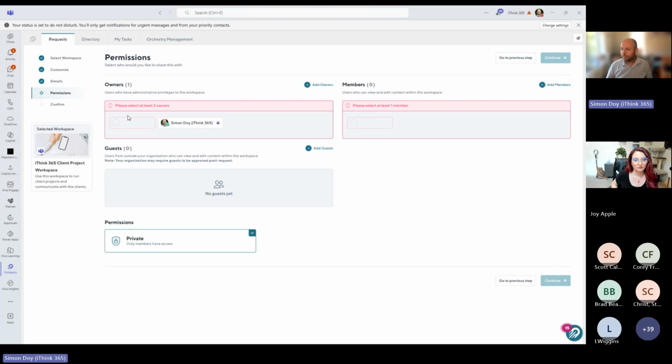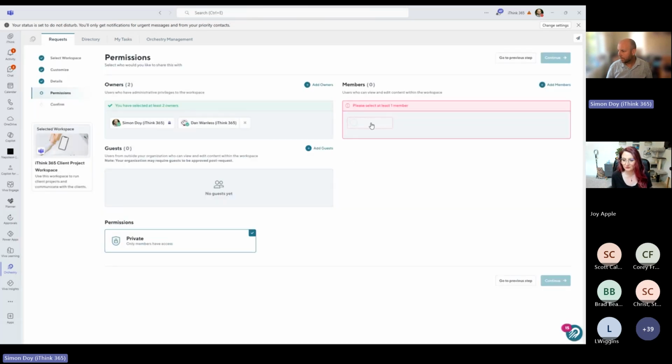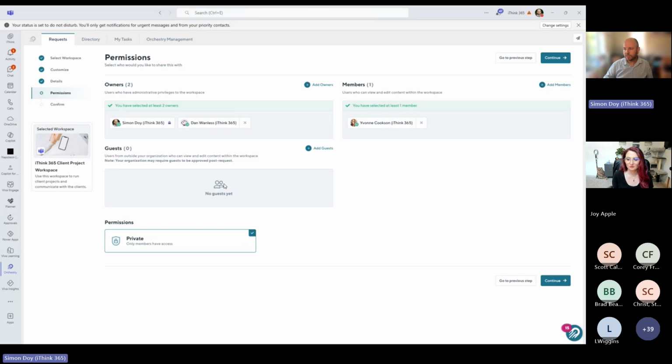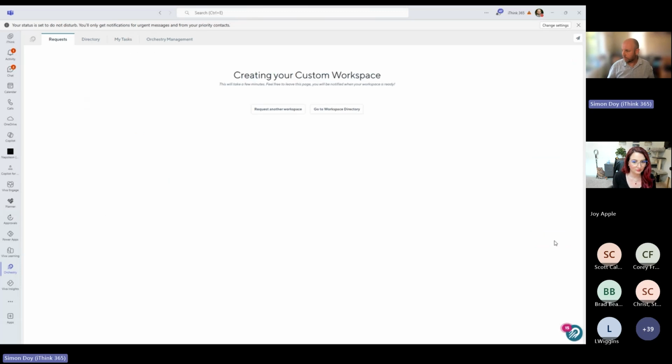One of the things we make sure we've got is at least 2 owners. So we specify at least 2 owners. I'll add a couple of my team in. And because this is a project area, we've defaulted and set up the template so it's a private workspace that's being created. And if we wanted to start adding guests in here, we could, but I'll leave that till a little bit later. So off it goes. It's going to go and provision that.